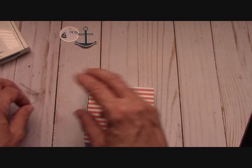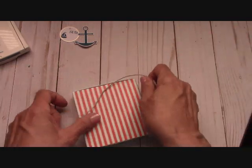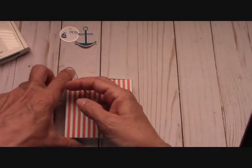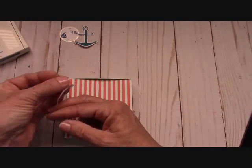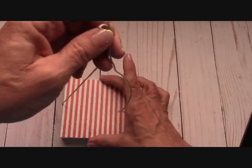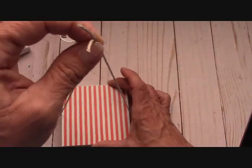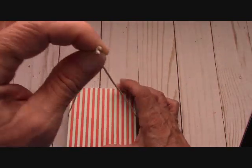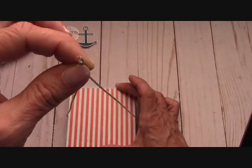right here. So I put my twine down underneath my box, and then I bring my tails up, and I make sure that they're even to start with. Just like that. Just even them up, okay? Just even them up here, okay? So that you have equal amount of twine on either side.